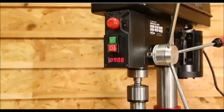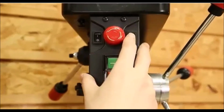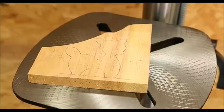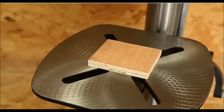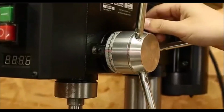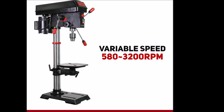The variable speed control, ranging from 580 to 3,200 RPM, ensures smooth operation across different materials like wood and metal, with a digital speed readout for precision. Its fully adjustable work table rotates 360 degrees and bevels 45 degrees left or right, allowing flexibility during use.